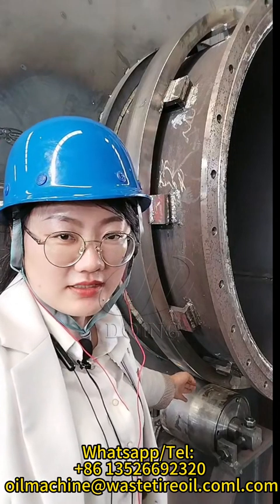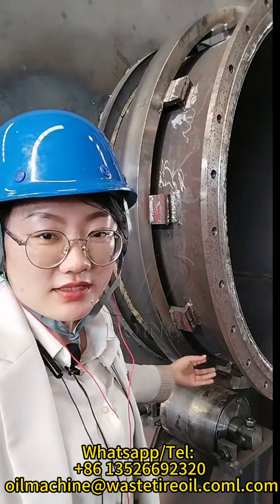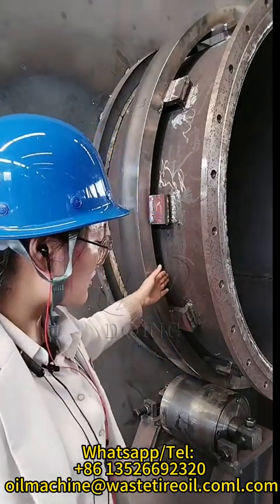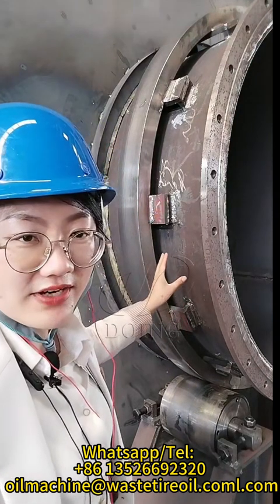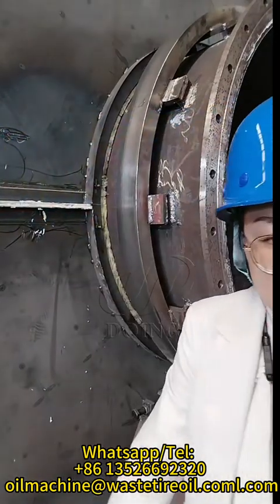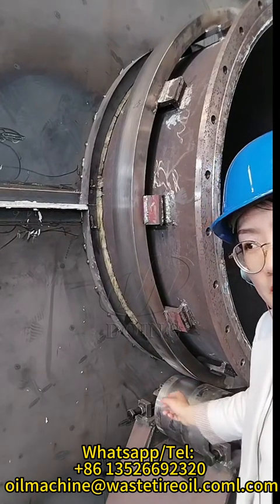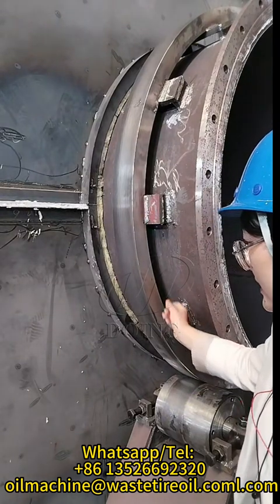And also for this reactor, this part is very easy to go out of shape, because inside the reactor there are very heavy raw materials, like 10 tons or 12 tons and even 15 tons. So the very heavy materials put inside the reactor, and this bearing supports the reactor. So this part is very hot and with very heavy loading. After a long time, this part easily goes out of shape, and the bearing working under high temperature is also easily damaged.